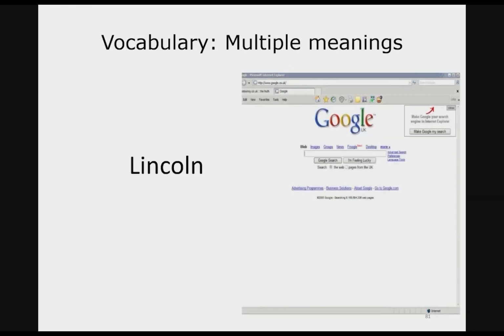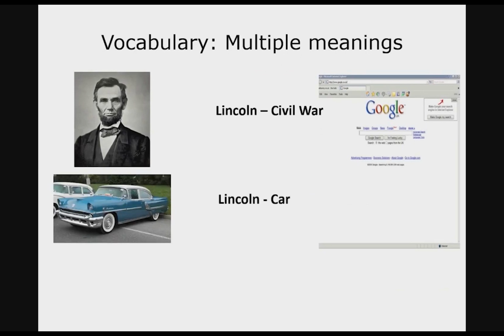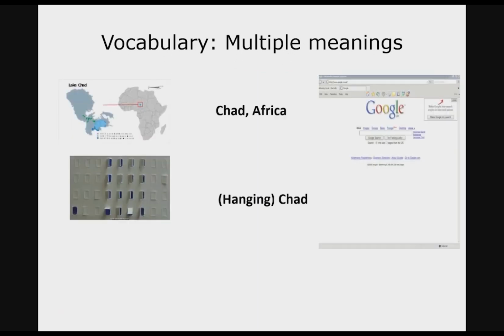Well, suppose you're doing a search on, say, the word Lincoln. You might end up with this Lincoln. You could end up with this one. Or you could end up with Lincoln, Nebraska, and the Cornhuskers. So it's important that you recognize that words have these multiple meanings, and you have to associate them.